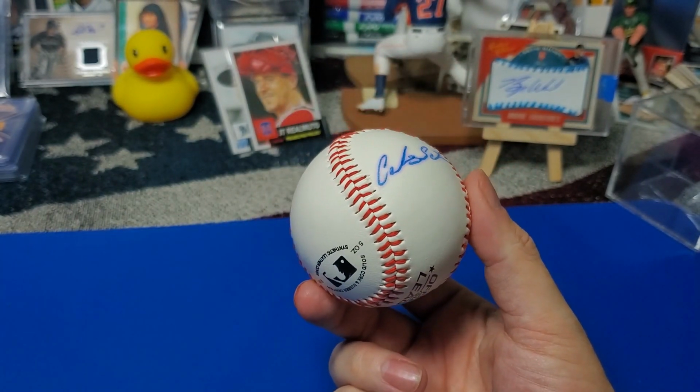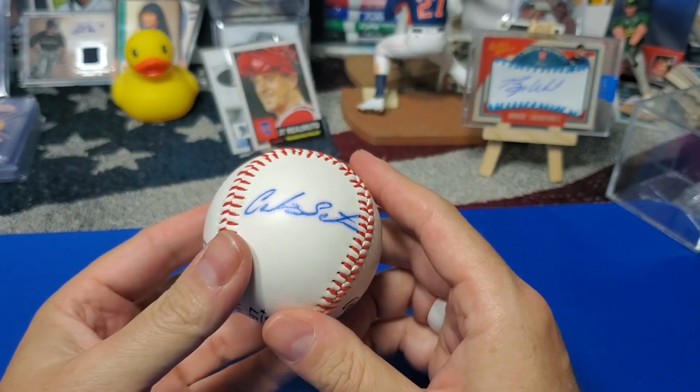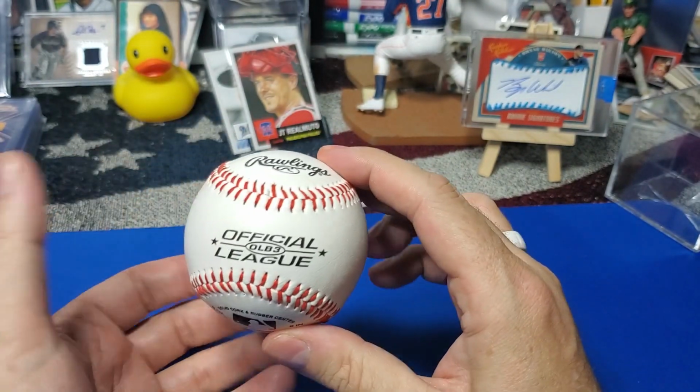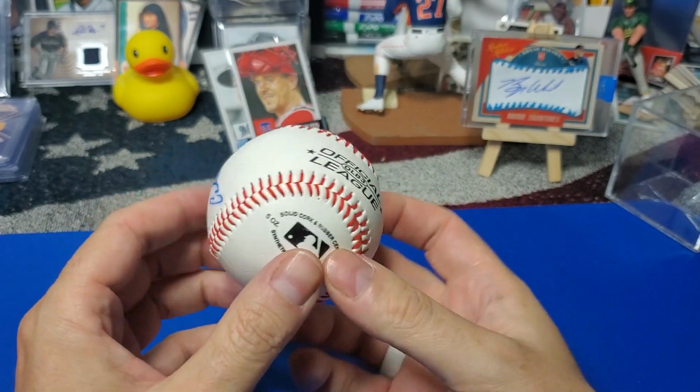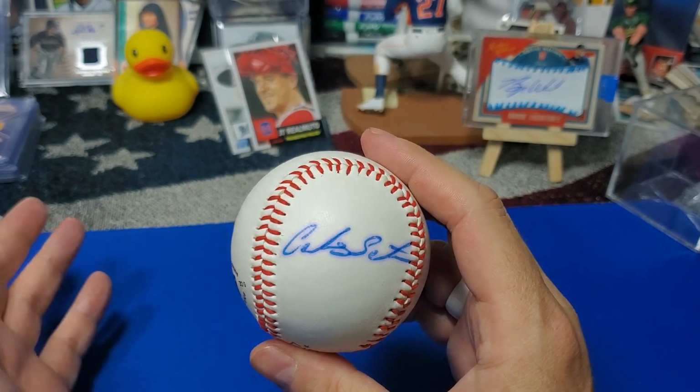I didn't tell him that I thought anything. I just said I'm going to try to authenticate the ball myself. Come to find out, everything I thought about the ball was right. This was during his minor league time. He was kind of bummed that that's the only ball he had to let him sign it on. He signed it right in front of him. So he 100% guarantees it's real.